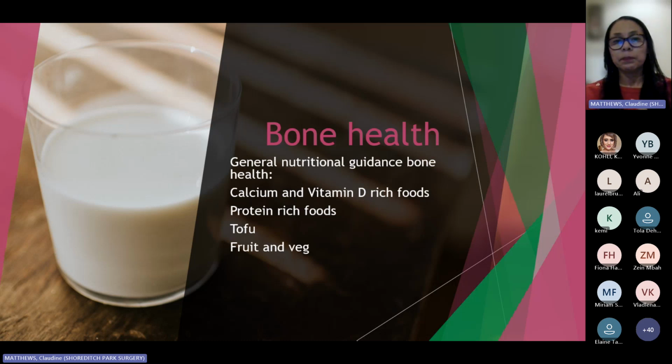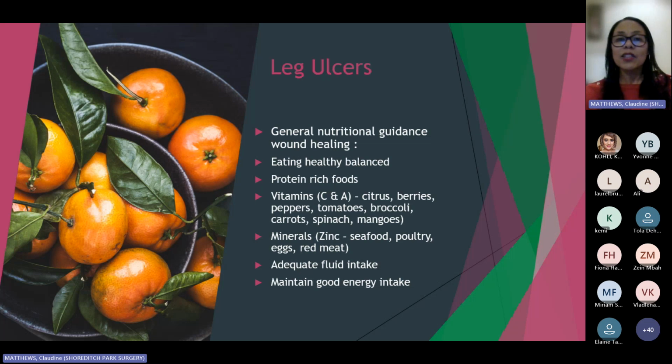So thinking in terms of leg ulcers, some of the general guidance around wound healing in particular, again, is eating a healthy, balanced diet. We started off the presentation with that, and that is the foundation for living well and eating well, living with sickle cell disease. So definitely eating a healthy, balanced diet, the right amounts of foods, the right variety of foods, including protein-rich foods, because we know that protein is important in terms of repair and building.